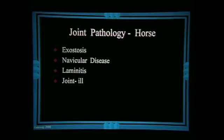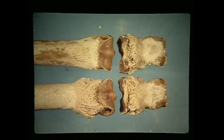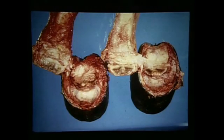On to some aspects of joint pathology in the horse. Exostosis may affect distal joints known as ringbone or spavin. An example is seen here. Navicular disease is multifactorial and causes significant lameness. It is a combined pathologic change associated with the navicular bone and the surrounding joint capsule. Podotrochleitis may be the preceding event.